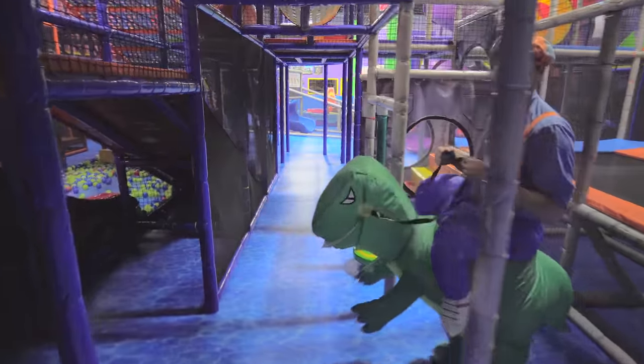Ooh, and the T-Rex. Tyrannosaurus Rex. Hey, speaking of dinosaurs, over there I saw a place where we can dig up some fossils. You wanna go? Okay, come on.